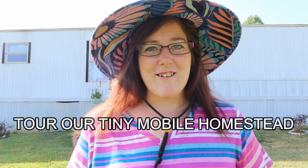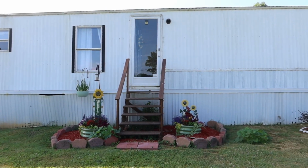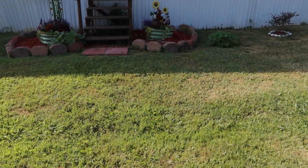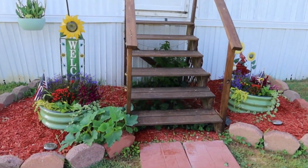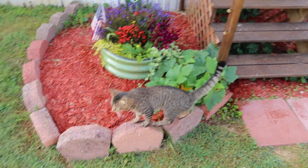Let's take a tour of our tiny mobile home homestead. This is our single wide 1997 mobile home, and today we're going to be touring the outside of the mobile home. I have shared an indoor mobile home tour.